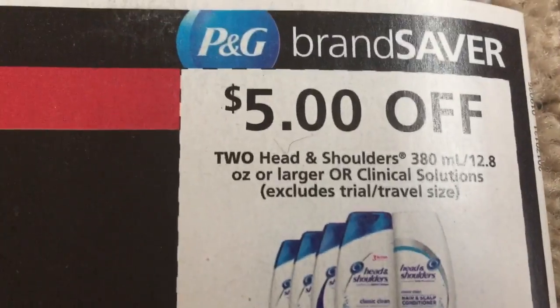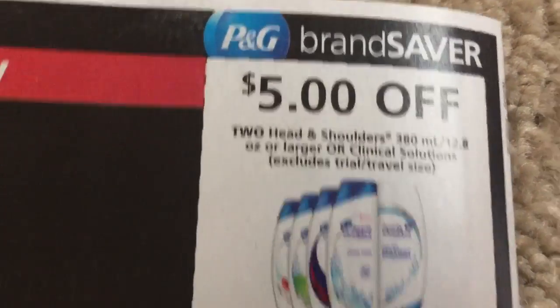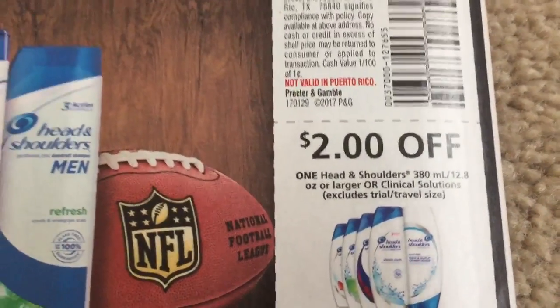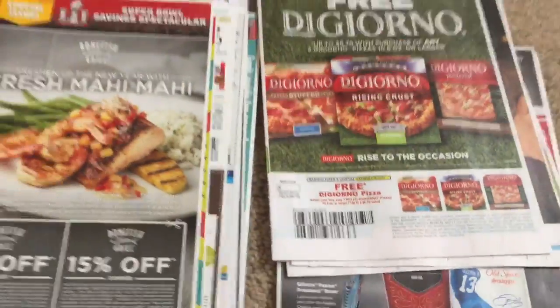And a good $5 off of 2 Head and Shoulders. That's a really good coupon. And a $2 off of 1. So that is the inserts that we are scheduled to get this week.